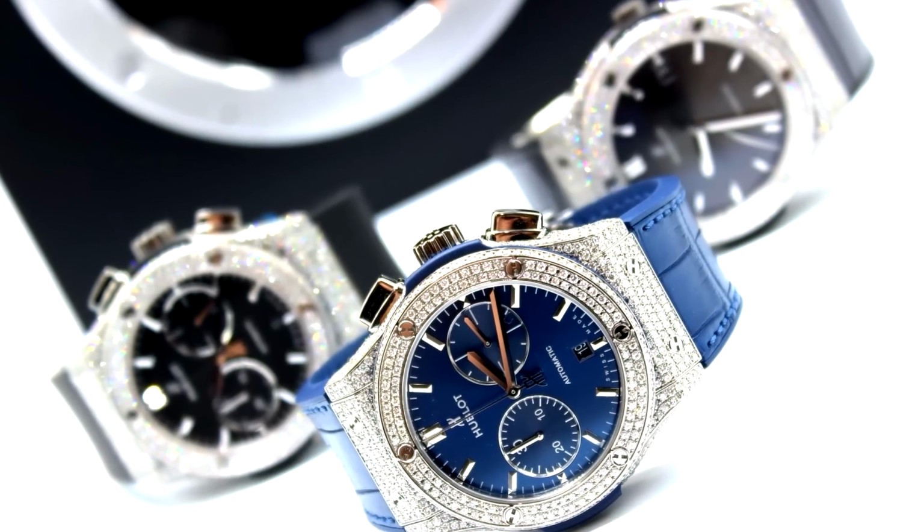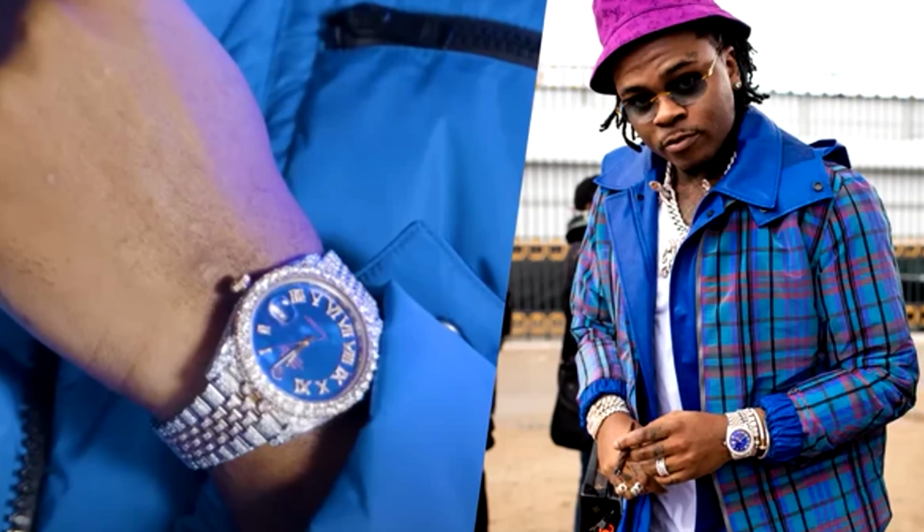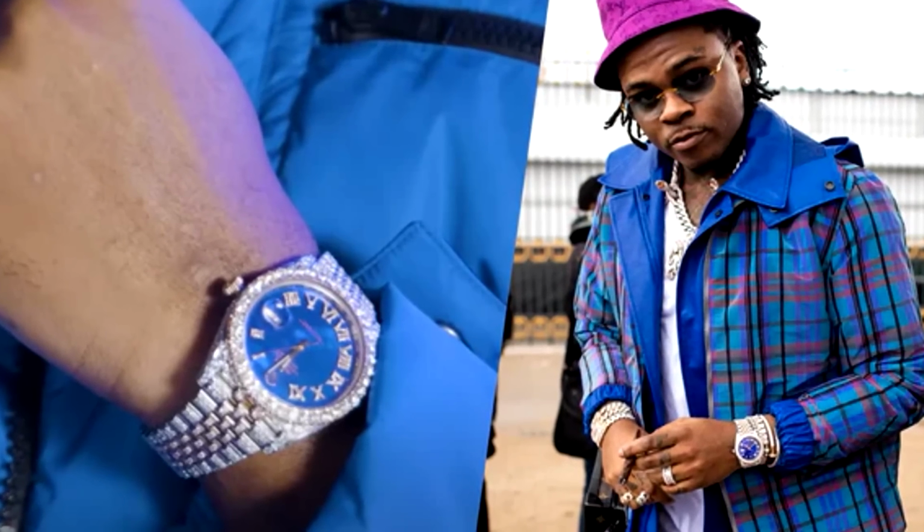However, any type of designer watch is good for Gunna, because he would go on to purchase a black Hublot piece covered in diamonds. He even bought himself a Rolex Jubilee with a blue face dial and once again, iced it out in diamonds as well.